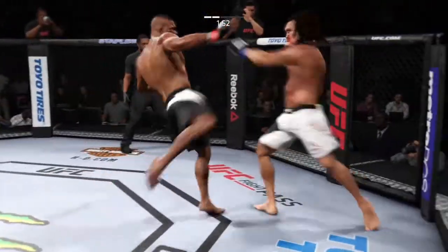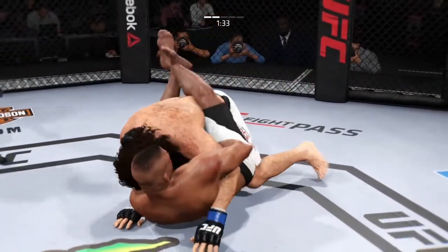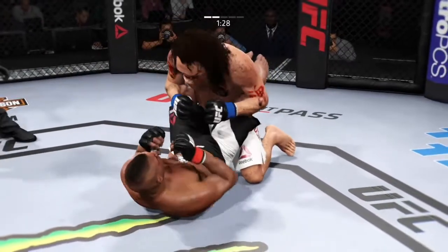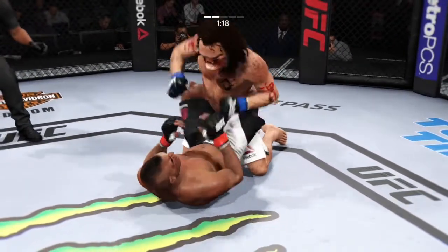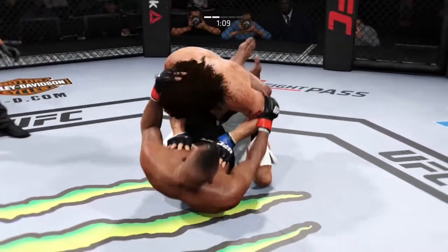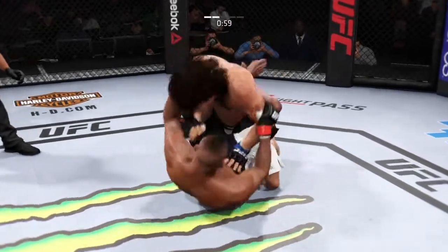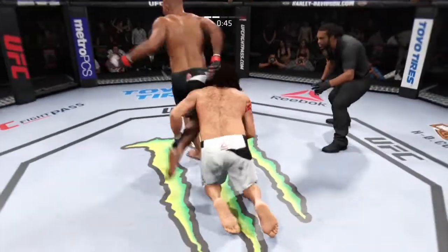And another head kick lands. His opponent needs to defend. Couldn't agree with you more, Mike. Over him with good work from the bottom. He's got that arm trapped. Now he's in full guard. Beautiful timing with the left hand. Oh, that's a big left hand. Vicious ground and pound. 45 seconds.